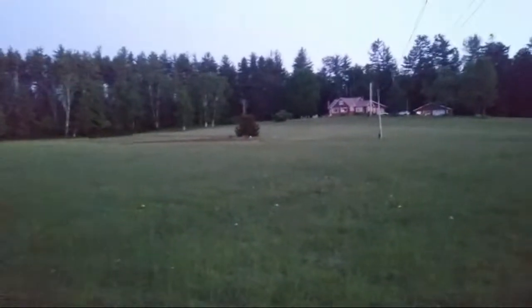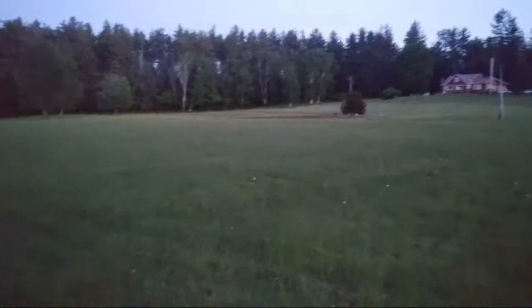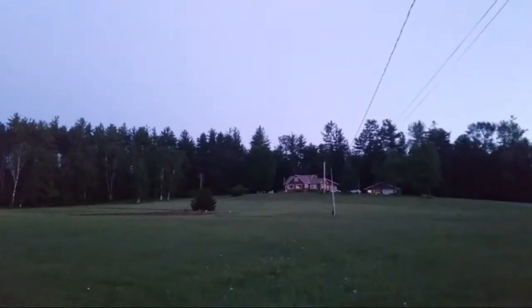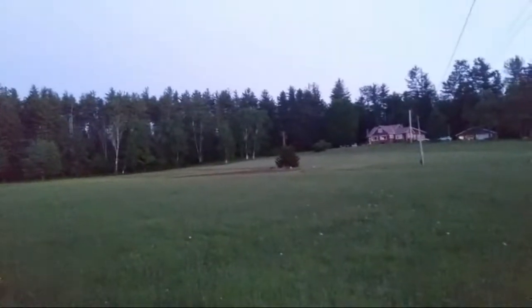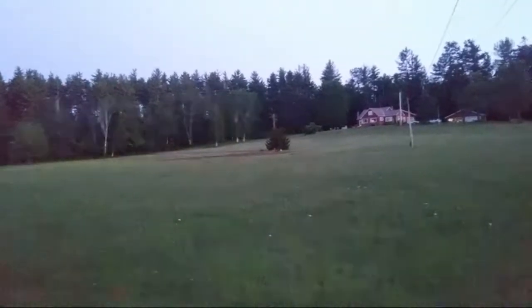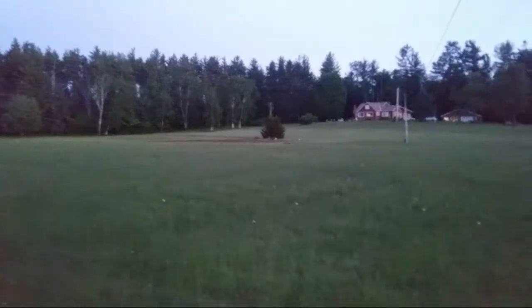Last night you could hear the loons down on the lake. See the lightning tear this place up at night, I'll tell you. That's pretty neat.